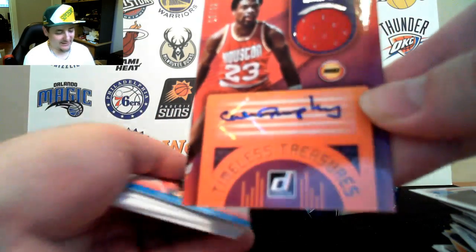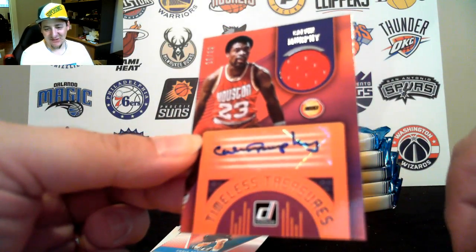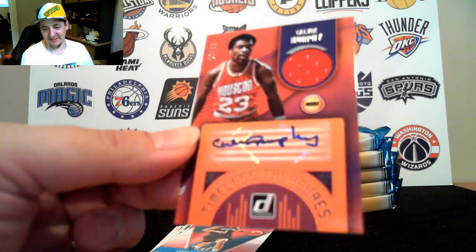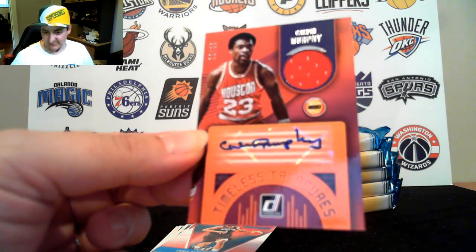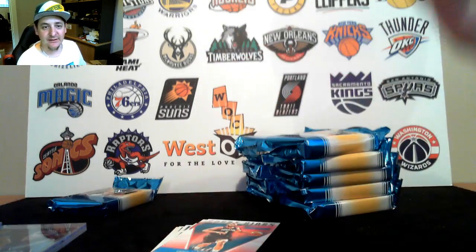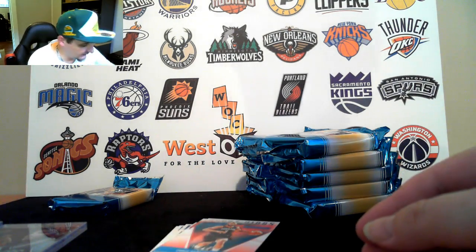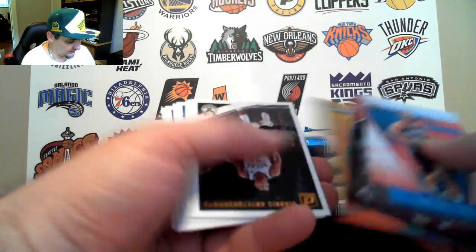Old school Calvin Murphy. Timeless Treasures, Houston Rockets. It is 20 of 99. Houston Rockets, Matthew Fulte. Close game worn. Wendell Carter Jr.